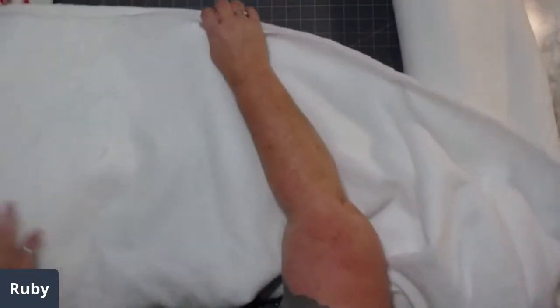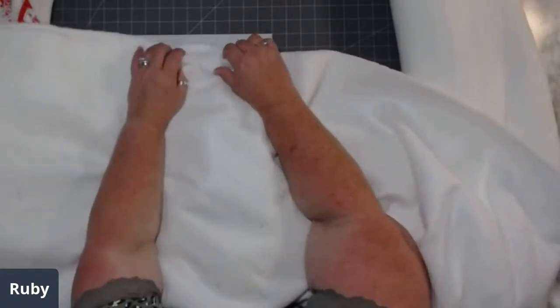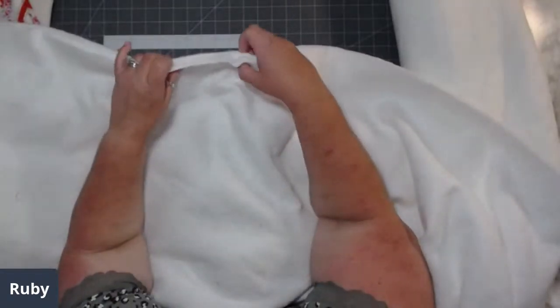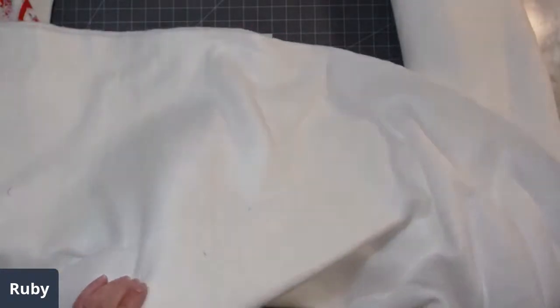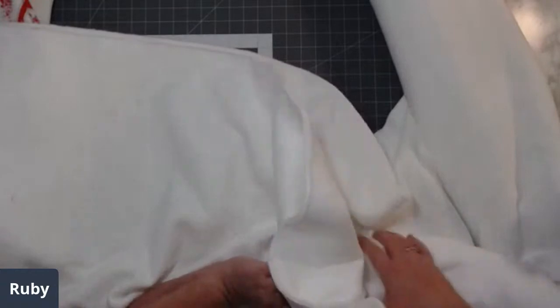I can see. She really didn't cut this very straight. So I should give you more, not less. I almost want to check it. Check the meters. Make sure there's 3 meters here.